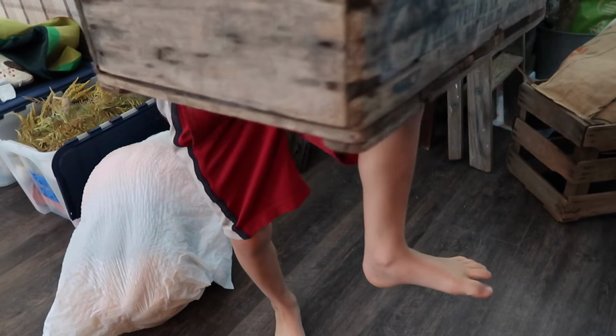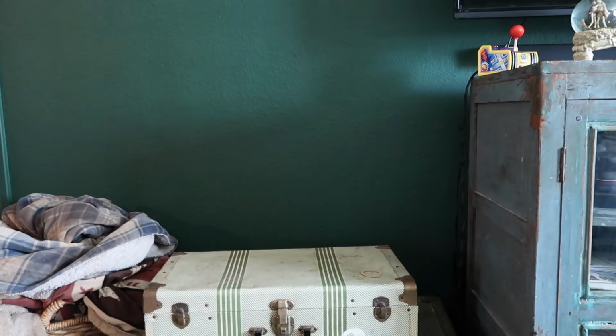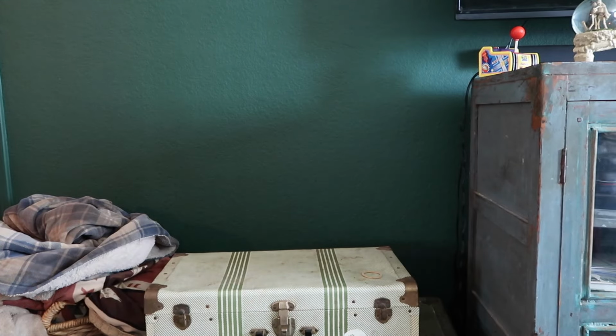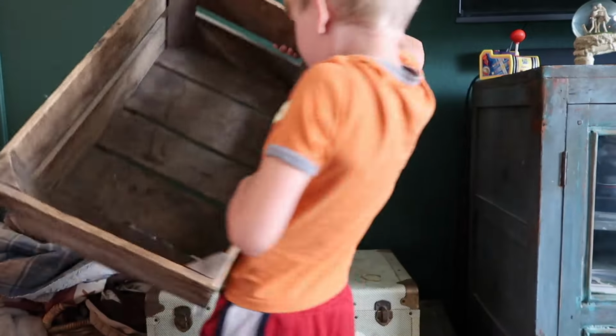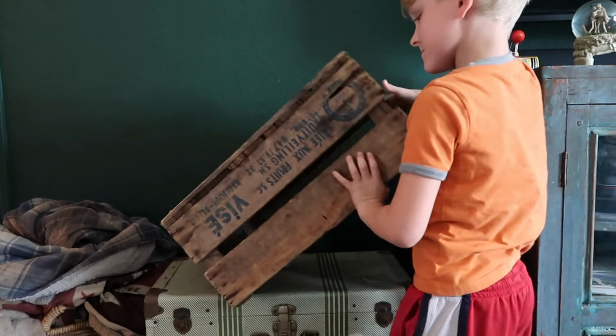Let's go get this over by that basket. What are you doing over here, bud? Doing the thing that Mom asked me to do. Oh, good job.